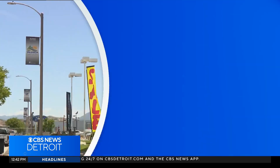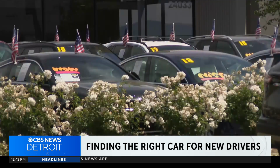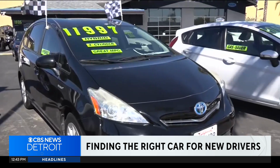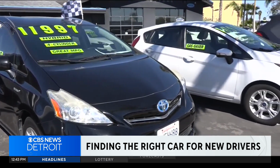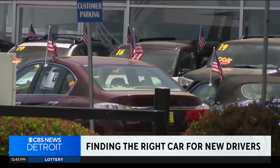Well, summertime is certainly a chance to hit the road. It's also filled with plenty of new and first-time drivers. And if that hand-me-down is a little too beat up to pass along to your child, you might be weighing your options for a new or a used vehicle. So where do you start?